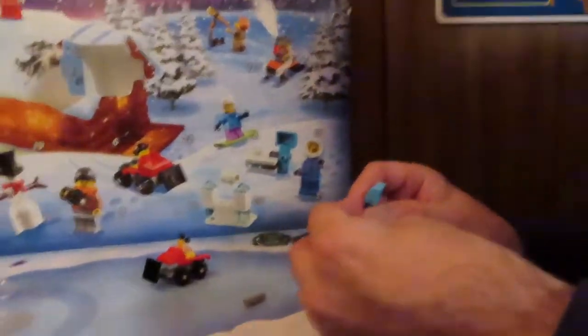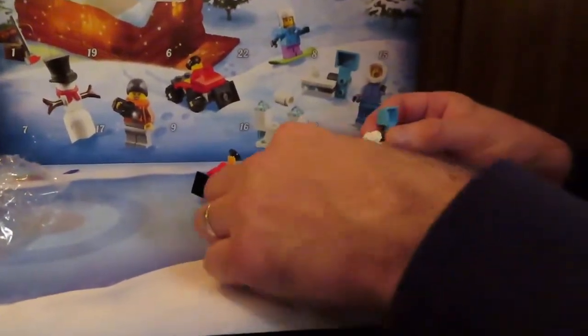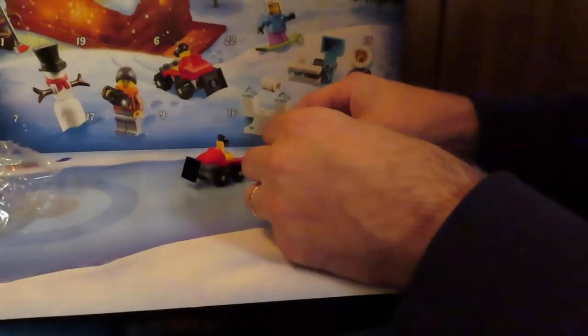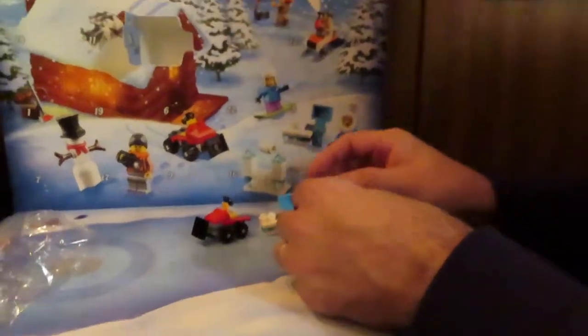Alright. And this is like an extra piece. Well, that's kind of cool. Yeah, Legos do come with extras sometimes, in case you miss out on something. Just tuck that to the side, maybe, in case we need it.